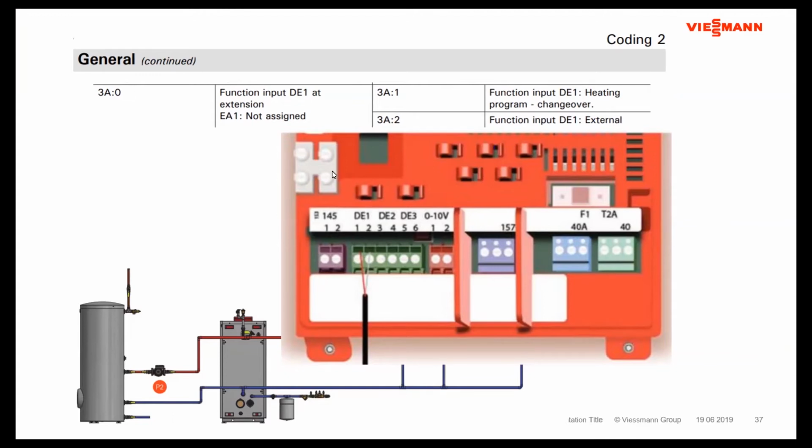And you can program these using coding level 2. Address 3A programs DE1, and there's a bunch of different capabilities for programming these. So when we close this contact, when an in-switch closes here, what is this shorted or closed contact going to tell the boiler to do? If we set 3A to 1, it's a change in heating program.